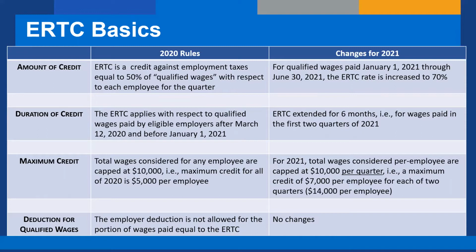But you could not claim any additional ERTC with respect to wages you paid Joe in the fourth quarter of 2020, because you already reached the annual 2020 cap for Joe. Still, $5,000 per employee is a pretty good deal.